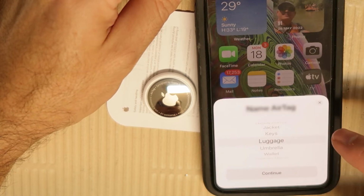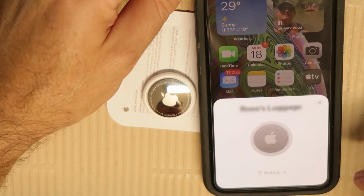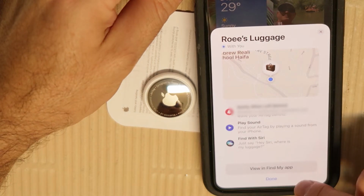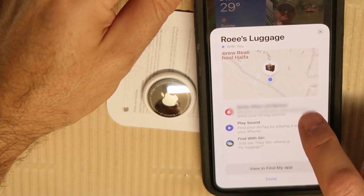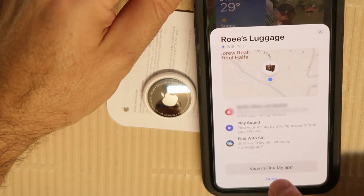Use this iPhone. Yeah. Setting up. Whoa, very nice, very nice. I have to admit it's very nice because I will tell you why. Find with Siri. Wow, nice. Hey Siri, where is my luggage? Aha, that's all. I will tell you why.